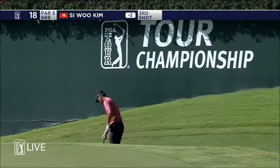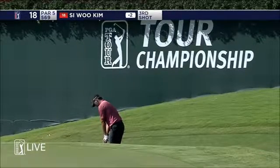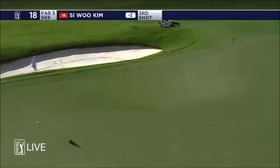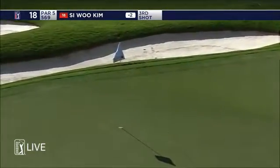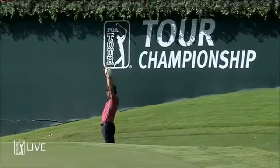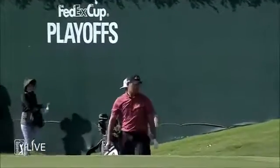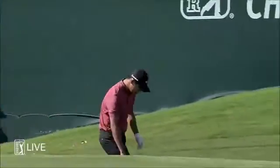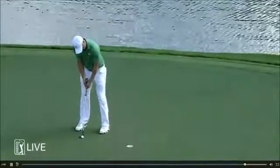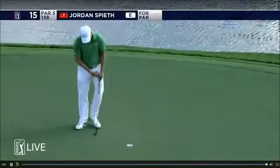That's a good leave for Siwoo, just in that little chipping area that they've created. Bermuda grass. Hello. Hello. Hello. The eagle has landed. Siwoo Kim. An eagle. Ask and you shall receive. Made it. Goodness, even far. Does he look at the hole or does he look at the golf ball? The ball this time. Yeah.